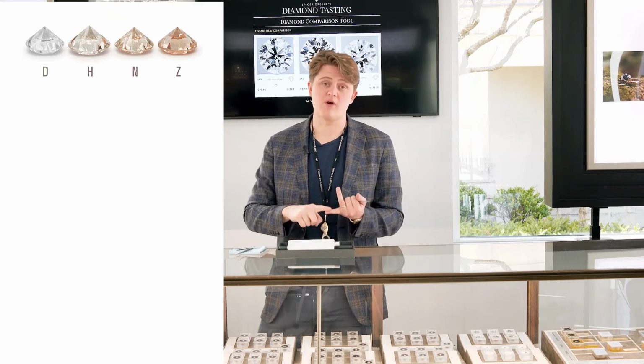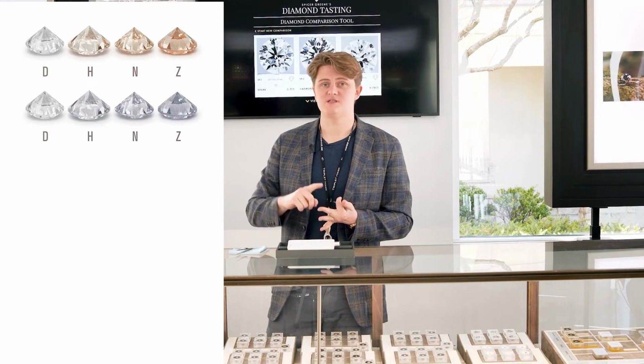The other thing about color that's really important for us to understand is when we're looking at GIA graded diamonds, which is the standard, the world's best standard for grading diamonds, they don't list a tint of color on the certificate. So when you have a GIA certificate, most of the time you'll just have a color grade. Very rarely there'll be a tint of color, but most of the time you're gonna have a color grade, and it doesn't tell you if it's a brown, if it's a gray, if it's a yellow.